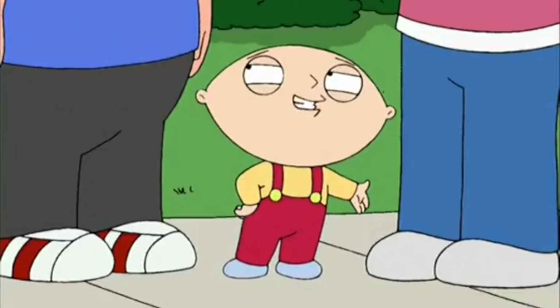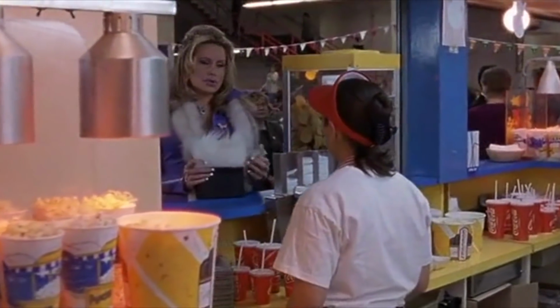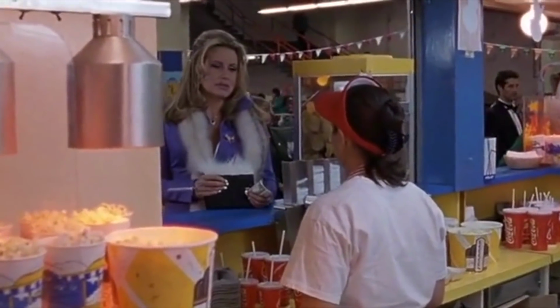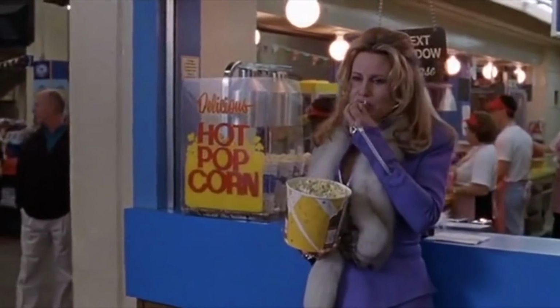I say we buy $26 worth of ice cream and just pig out. Extra large bucket of popcorn, half butter, half salt. Normally, just be out here, pigging out.